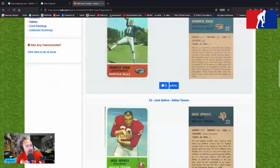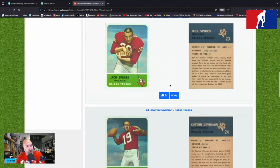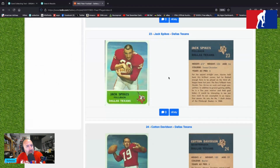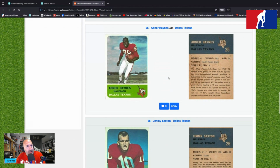Moving on from there, we have the Dallas Texans, and Dallas Texans, of course, wearing that red uniform that we would come to despise later on down when they moved up north. Nice little Abner Haynes there with the clouds in the background. Reminds me of, and there's cars back there.